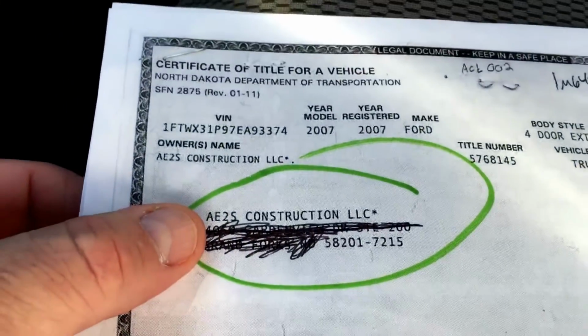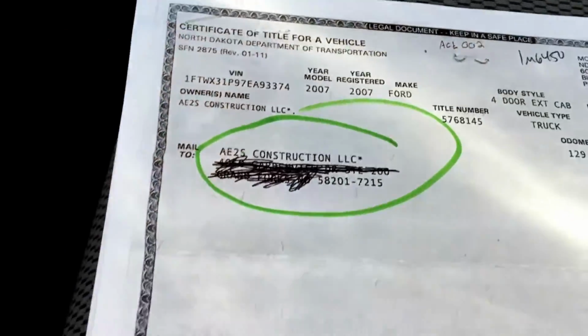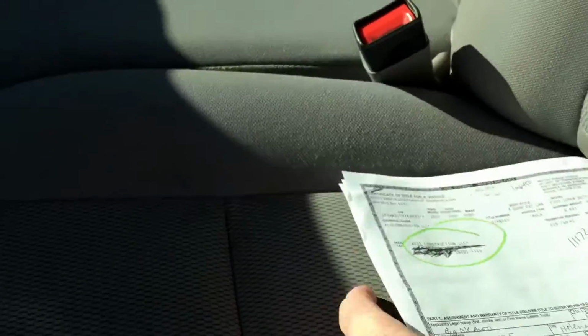There's the construction company title that we got. That was a North Dakota title. That's that. Nothing fancy there. Now this is our title. I'm gonna put this stuff in the glove box, okay? And I'm gonna fire this thing up. We're gonna look under the hood.